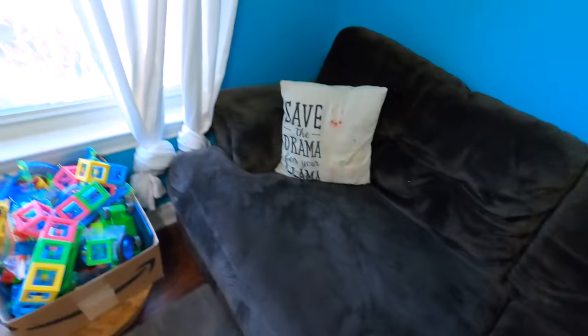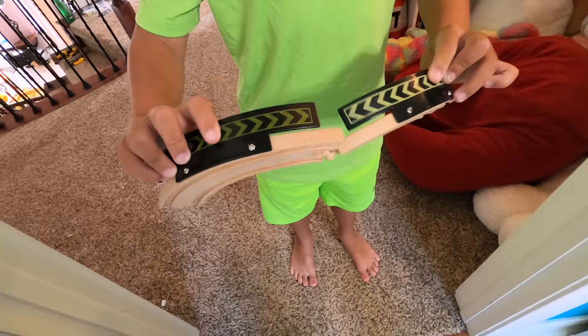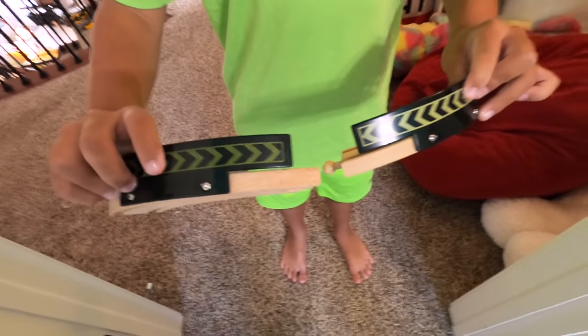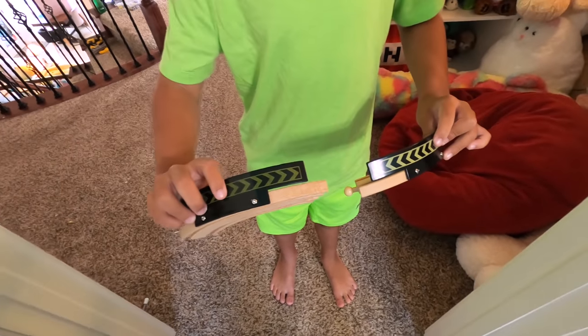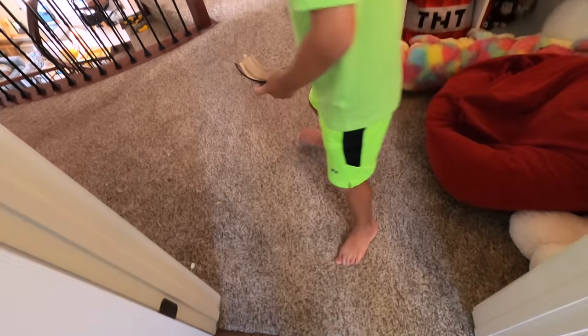Oh, let me just sit and chill while I talk to you. Oh, found the ultimate way of finding out which way they go. Look, it's the arrows. You can look at the arrows to see which way they go. We never knew that. Yeah, how funny. I just figured it out. Oh my goodness, that's so funny.